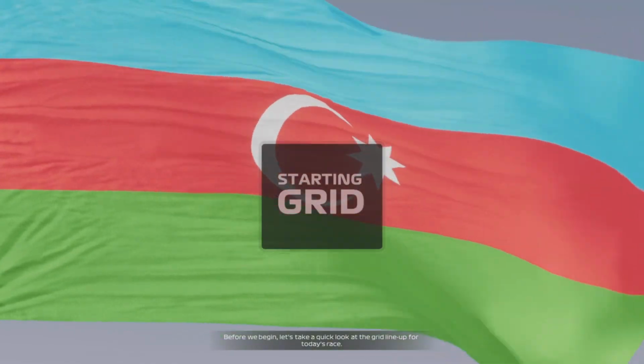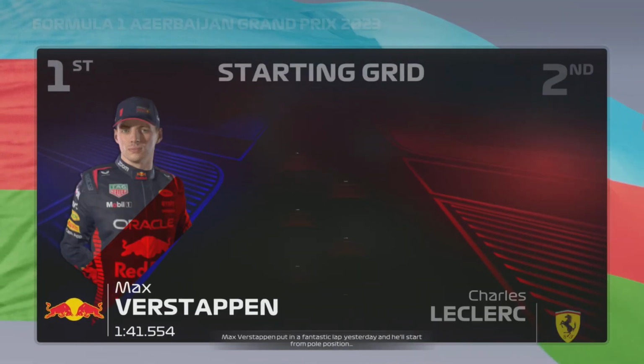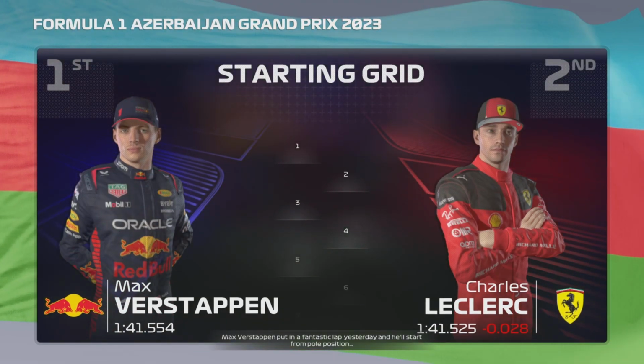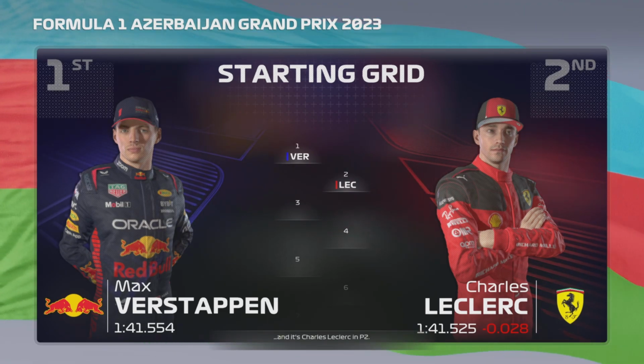Before we begin, let's take a quick look at the grid lineup for today's race. Max Verstappen put in a fantastic lap yesterday, and he'll start from pole position. And it's Charles Leclerc in P2.